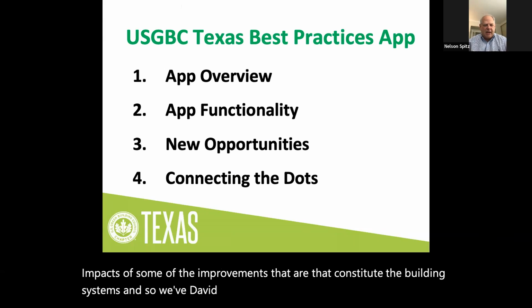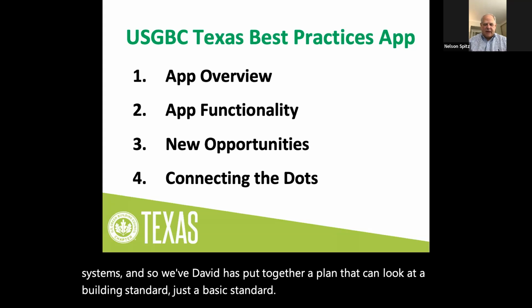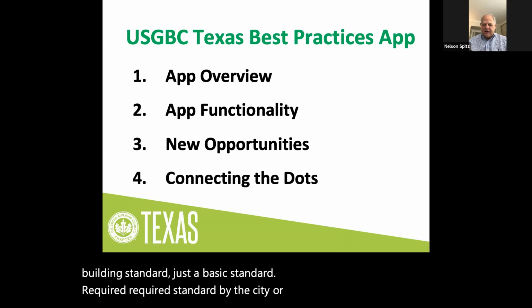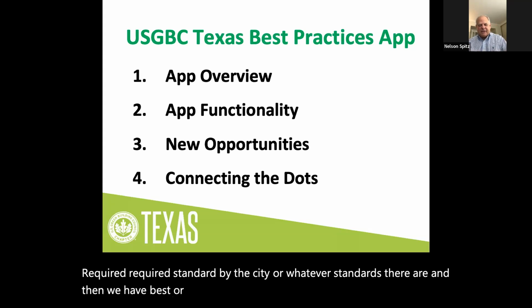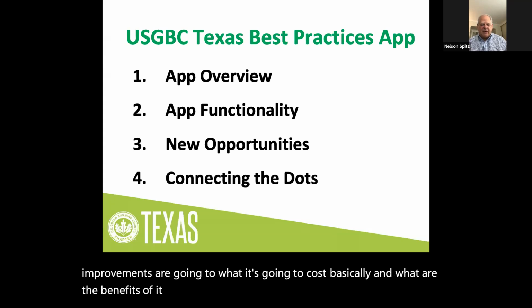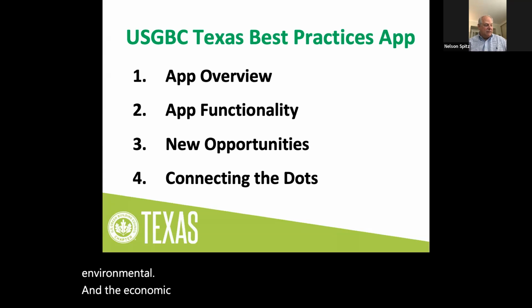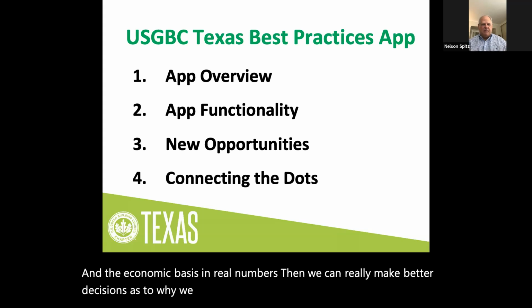And so David has put together a plan that can look at a building standard, just a basic required standard by the city, or whatever standards there are. And then we have better, and then best. And we can look at what making improvements is going to cost basically, and what the benefits of it are. So once we can identify the benefits on a social, environmental, and economic basis in real numbers, then we can really make better decisions as to why we should go ahead and make these improvements instead of just going to the lowest first cost.